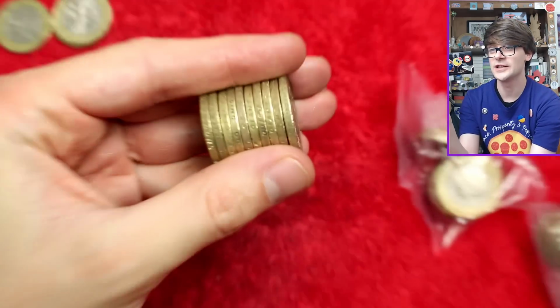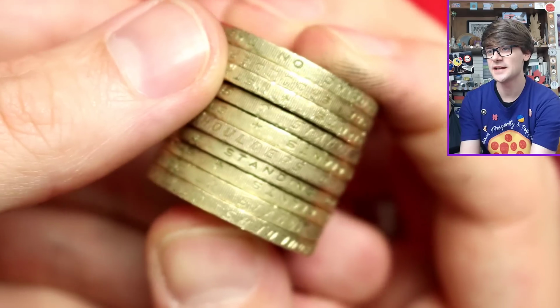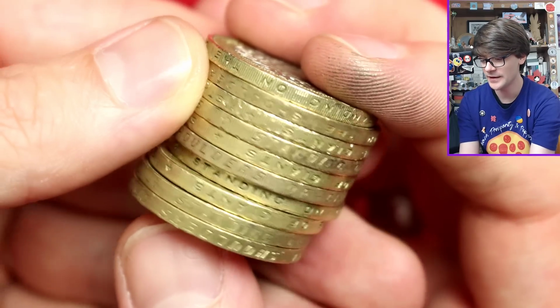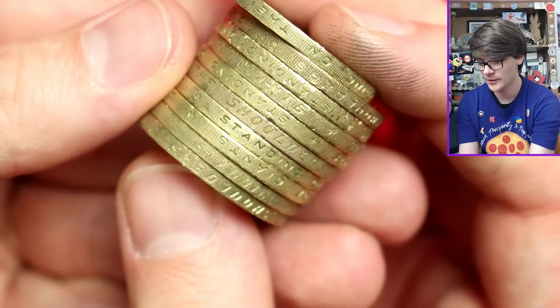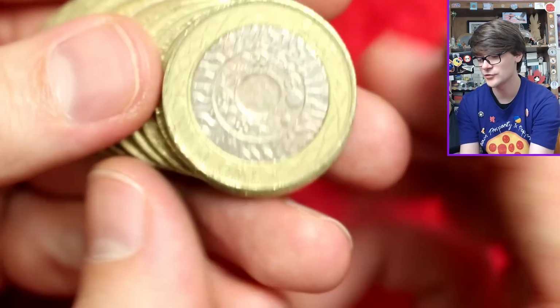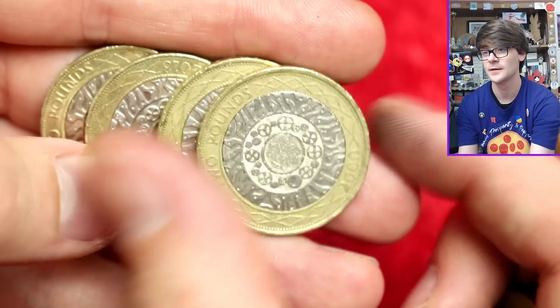So £2 coins are the last circulating coins with edge inscriptions. They're unique to the coins. If it says 'standing on the shoulders of giants', we know that will be a Technologies coin. So let's have a quick glance. I think these are all just 'standing on the shoulders of giants'. I think we've just got a case of the diddlies with this bag, sadly. Yes. Ah, poop. Bantha poodoo, I should say.